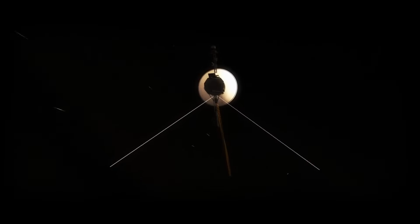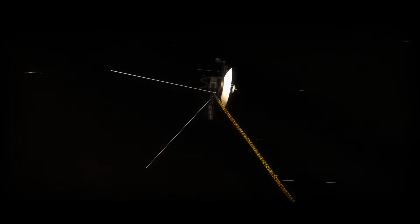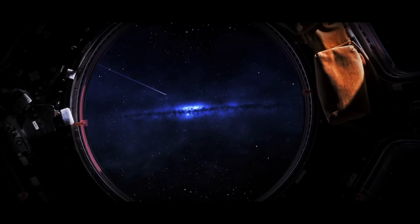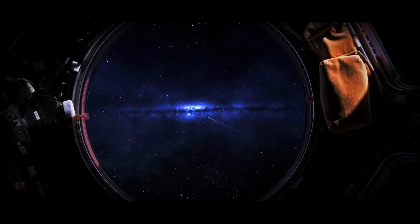Engineers then turned off the probe's cameras to save power for its main computer and the instruments that measured the solar and interstellar wind. Voyager 2 left Neptune and headed into deep space. That's why it no longer needed the cameras.